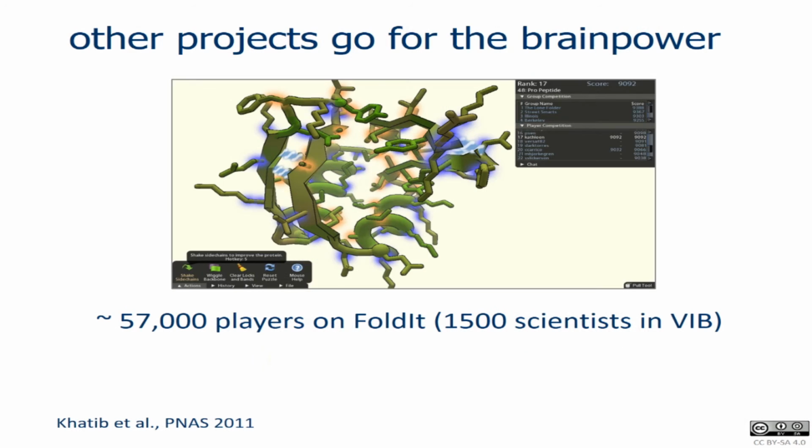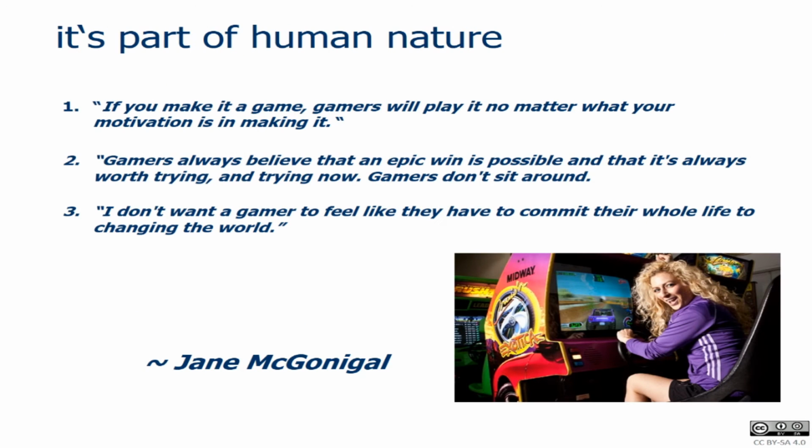Well, sometimes these problems will be too hard even for computers. So Foldit solves this by not recruiting hardware. They recruit users. And they make users solve puzzles to solve the optimal conformation of protein folding structures. And currently there are 57,000 players on Foldit. Just to illustrate, there's only 1,500 scientists in VIB. And it's part of human nature. So if you make the game, gamers will keep playing it.